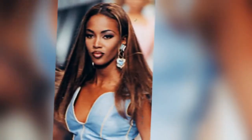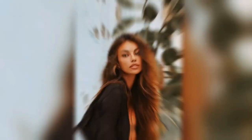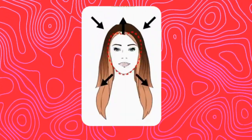Color plays a crucial role in creating the illusion of volume and depth. Lighter, warmer hues impart a sense of fullness, while darker, cooler tones visually recede, imparting a sleeker appearance. Additionally, lighter colors draw the eye's attention. For instance, adding lighter highlights at the temples can create the illusion of width for those with narrow foreheads, while incorporating lighter shades along the sides can lend width to a relatively long face.